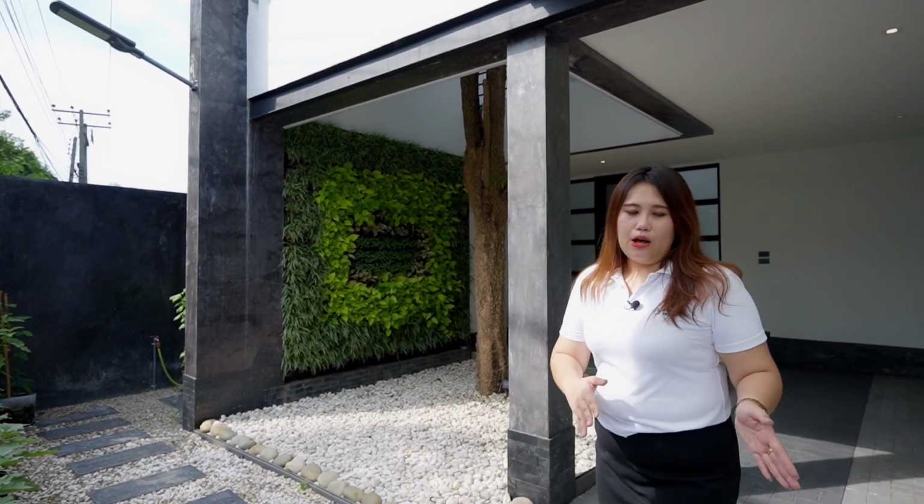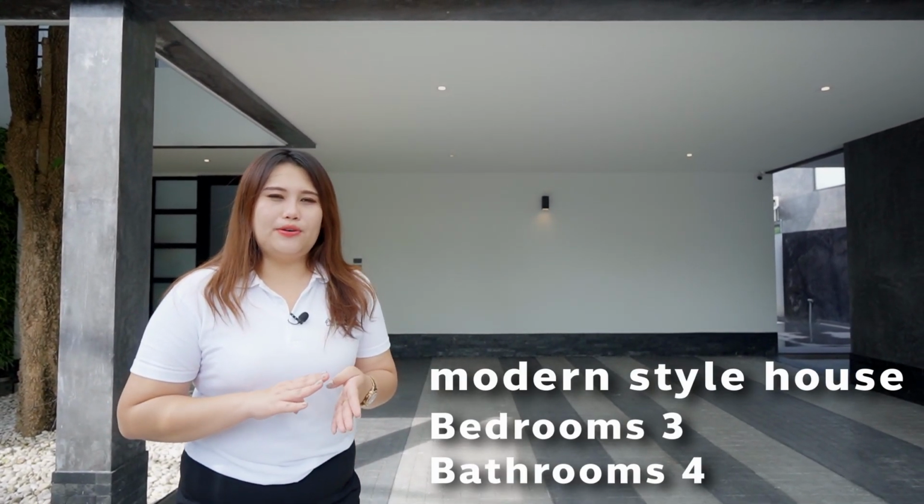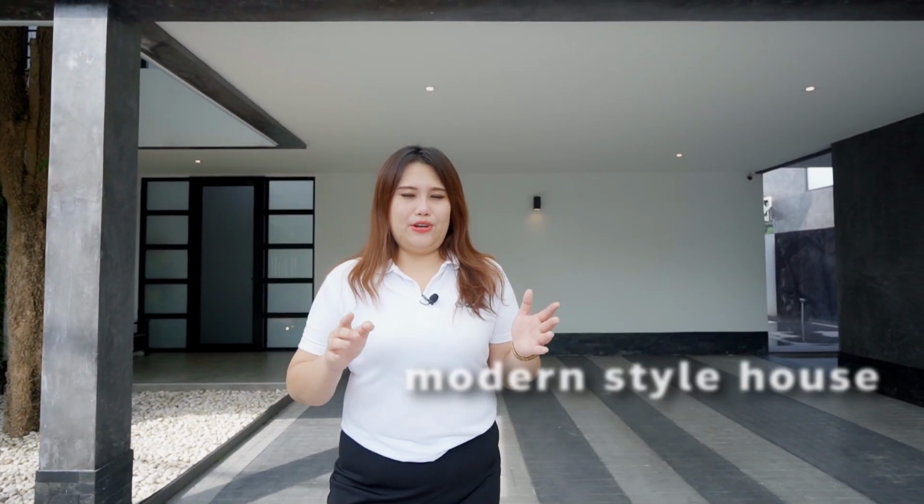And this house is really big. The land size is 132 square wah and the house is 320 square meters, with 3 bedrooms and 4 bathrooms. It's a little bit big for you.